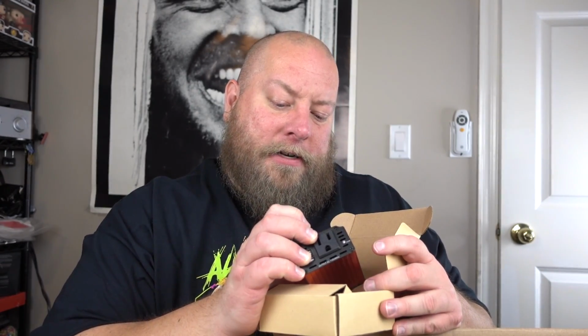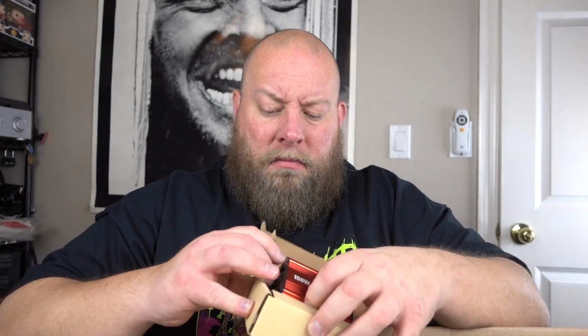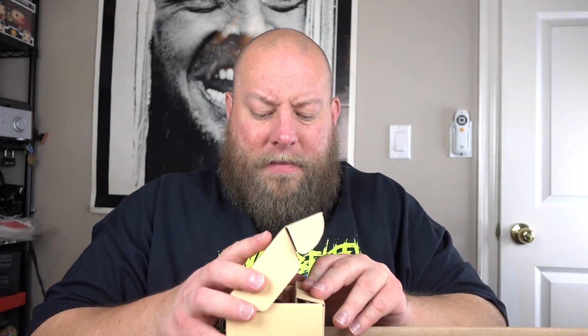At any moment, we shall see what I keep looking at. Power inverter, digital power inverter. I don't have one of these. I actually might keep this. This is for like your car. You can use this to plug in your devices, like your laptop or anything. I might just keep this in my truck. You never know when I might need something like this. I'm gonna put this into my keep stack.